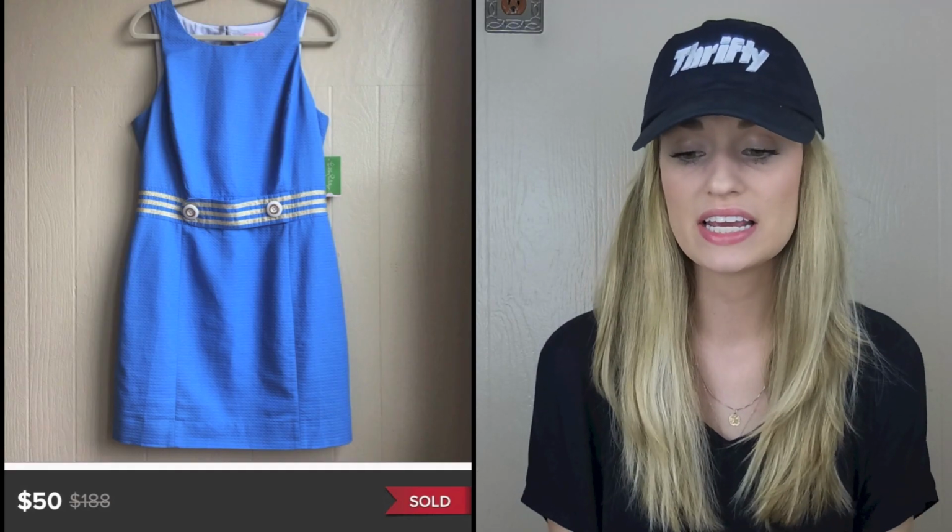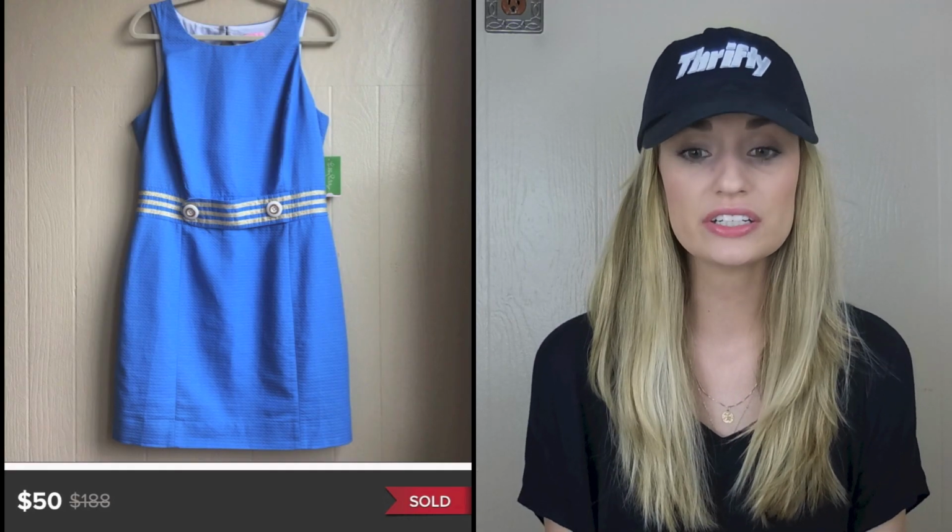So this is going to be my sales from Wednesday, August 7th until August 13th. That is 7 days of sales. And my first sale is a Lily Pulitzer new with tags shift dress. The style name is the Kirkland dress. I had this dress listed at $60 and I received an offer of $50. I accepted and my earnings were $40.